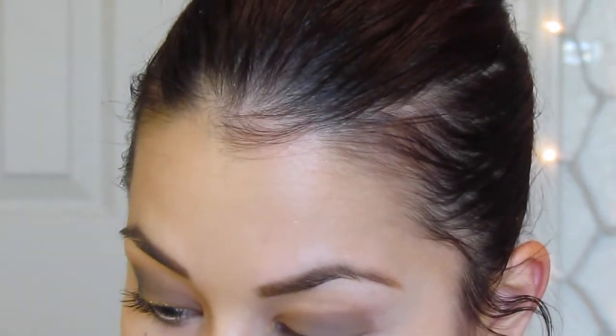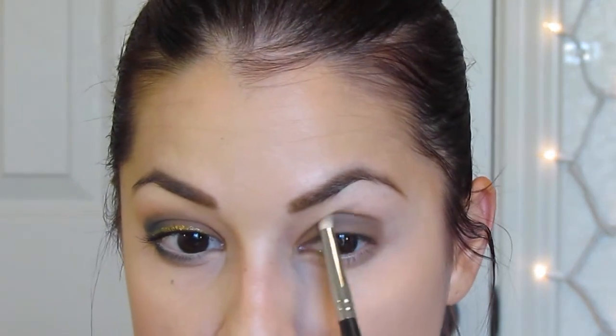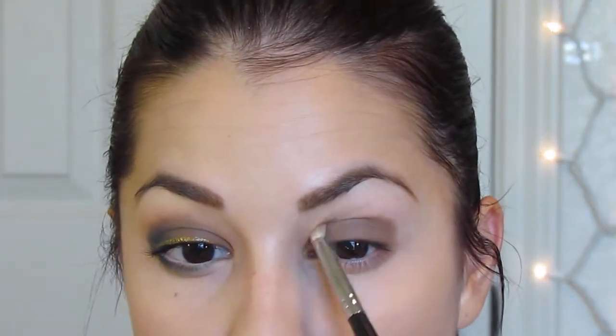This is the Sigma E30, and you can take a little bit of the mixture again, those two browns, and then I like to look forward into a mirror straight ahead and then kind of start tracing this part right on the outer part, rounding it off instead of creating a cat eye shape, which if that's what you like, then go for it. So just taking a little bit of that on that brush, a little bit at a time, and creating your shape.